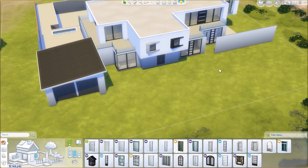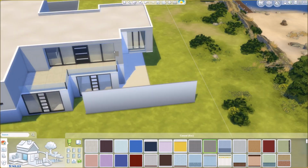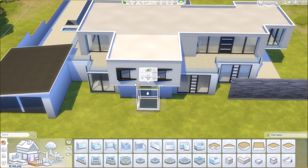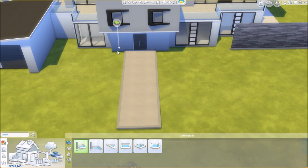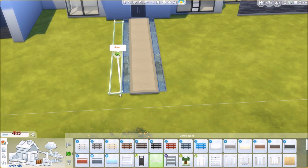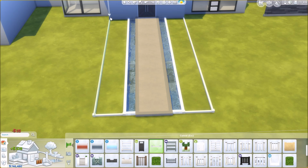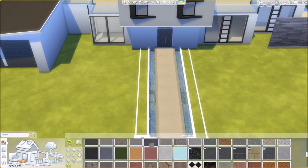So yeah, here just playing around with the windows, and I didn't want to do large windows in that front area right there, because I wanted the home cinema to come there. So there are 5 bedrooms, by the way. I did 5 bedrooms, 5 bathrooms, a cinema outdoor, a cinema indoor, and a gym. So that's all in this build, and there is an office implemented as well. I think there's everything a sim needs.